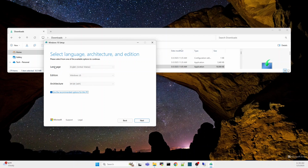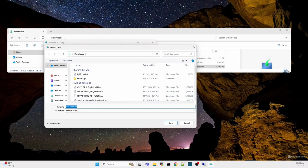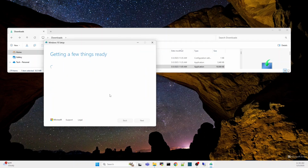And this is where, if you needed to, you could change the language. This is always good to say Windows 10. Architecture, you presumably would go with the 64-bit. We want to do an ISO file. We'll go ahead and call it Windows_10. Save. And now it's going to go through a process of downloading. It's going to verify. And then it also goes to a step where it actually says create, but I think all it's really doing is the ISO. So we'll pause and let it jump ahead to that.